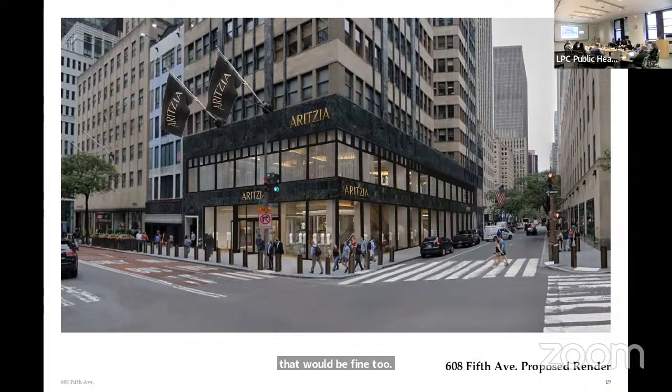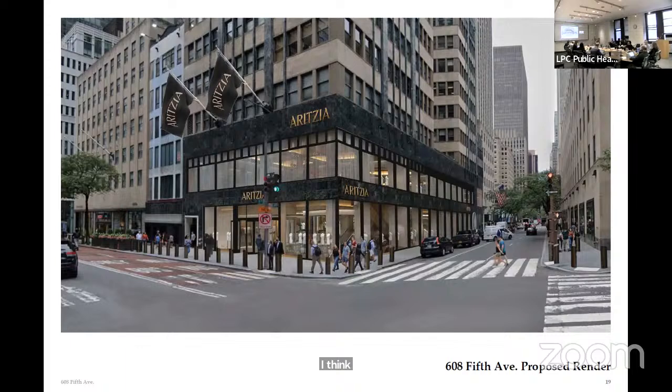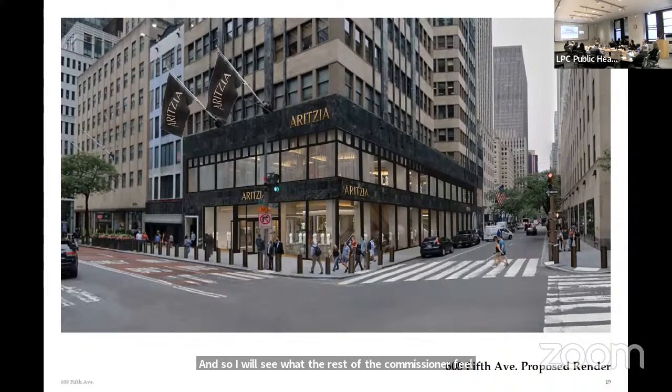Okay. Commissioner Chen. Yeah, I'm sort of agreeing with some of the suggestions. I think the pin mounted does too much damage to the original material, and so any alternate lower-impact adhesive that's given. I also agree with the testimony as well as the commissioner's comment about excessive signage. Here, I think that the two flags are almost redundant, given the amount. You have one corner, you have 6 signs right here. And so I would see what the rest of the commissioners feel about the banner. I think that you have giant signs on the corner as well as on the storefront. And also the paint finish.